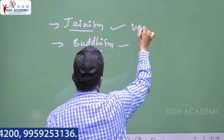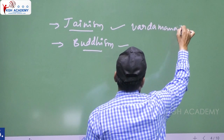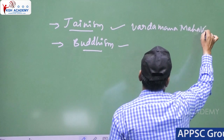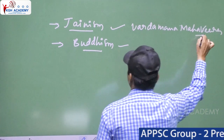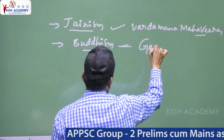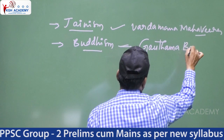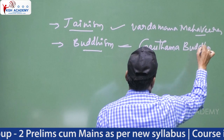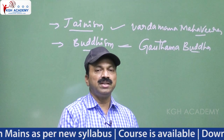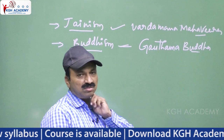Vardhamana Mahavira is considered to be the founder of Jainism. Coming to Buddhism, Gautama Buddha is considered to be the founder of Buddhism. Have you got the idea? You have to remember all these areas well. Jainism and Buddhism are important.